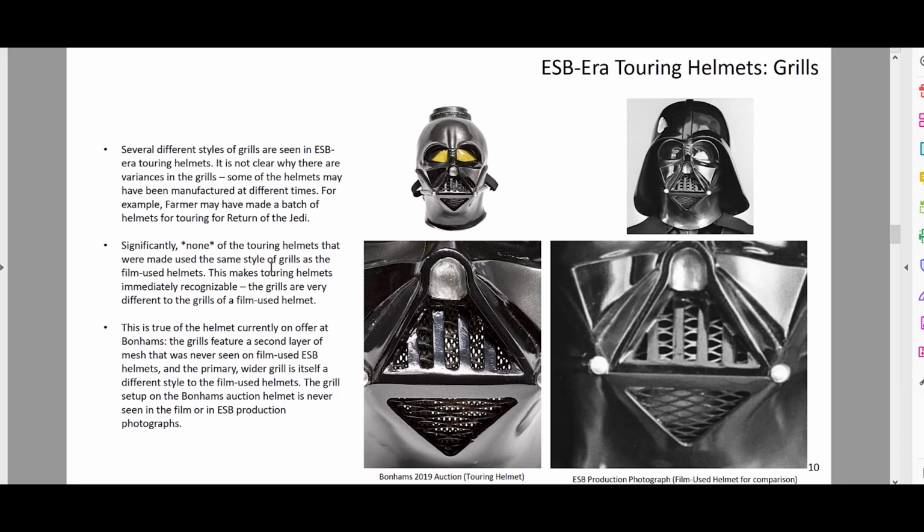So now this is a side-by-side comparison. On the left here, this is the helmet up for auction with Bonhams, and on the right, this is one of the film-used helmets as a point of comparison. And you can see there's two layers of grills in the Bonhams example, and there's just the one layer here.